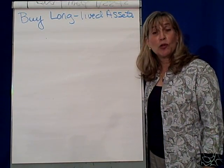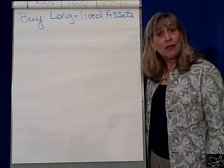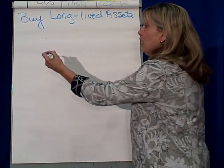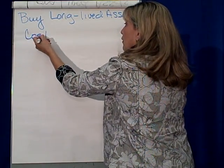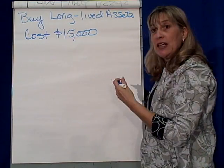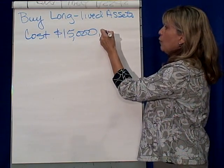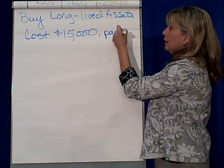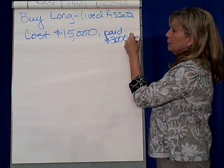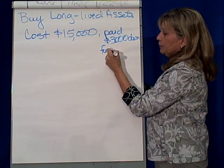Let's buy some depreciable assets or long-lived assets. So let's first buy a machine. And the machine cost $15,000. And this machine that cost $15,000, let's say we paid $3,000 down, and we financed the rest.